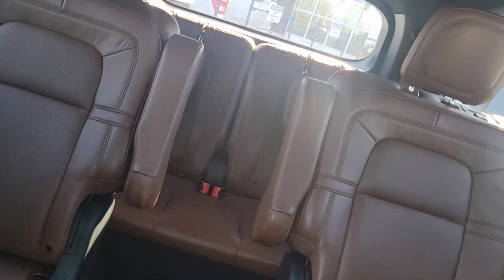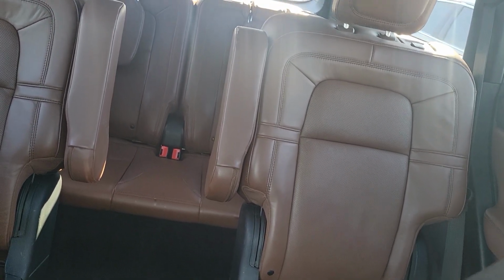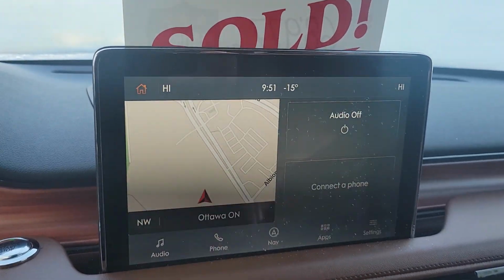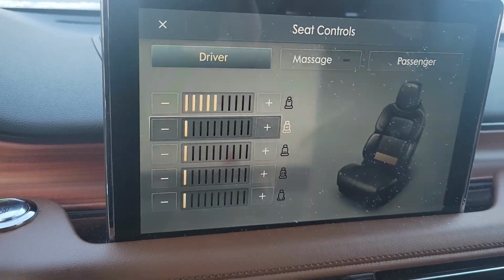This is two captain's chairs with no console. The one I've quoted you has a console. There's the third row way back there. These are called 30-way perfect position seats. So what you do is you push a button, and you can see you've got massage, and you've got a whole bunch of different lumbars.